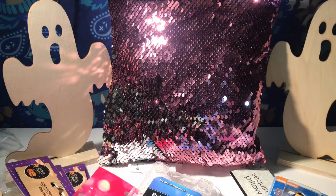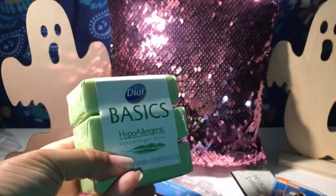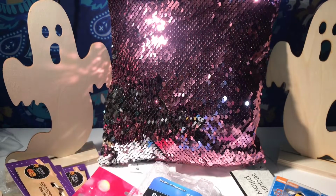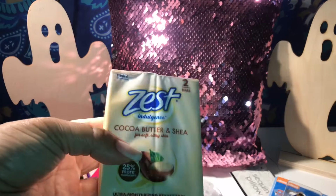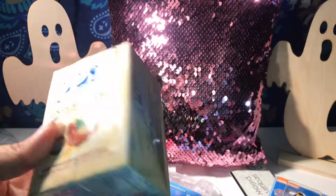Then I picked up a pack of Dial Basic bar soap. Nothing special. I also picked up the Cess. This is the cocoa butter and shea. I love this soap.